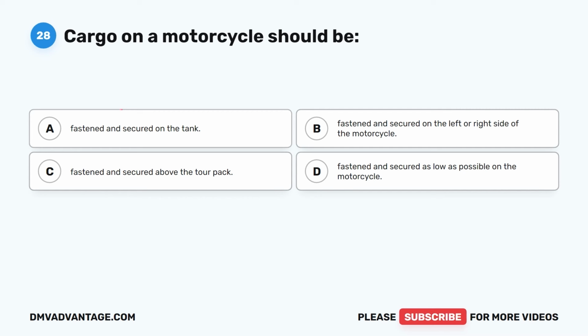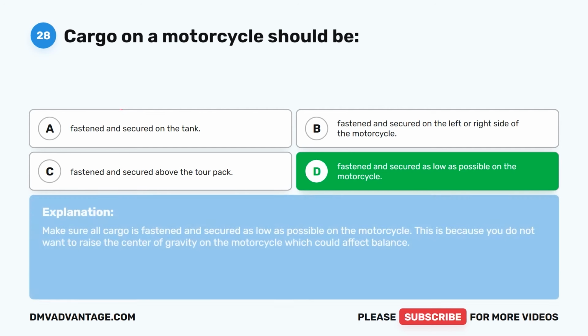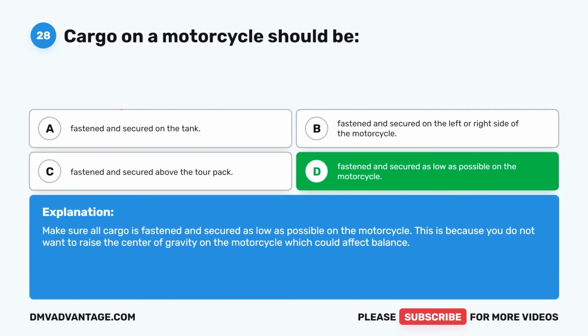Question 28. Cargo on a motorcycle should be A. Fastened and secured on the tank. B. Fastened and secured on the left or right side of the motorcycle. C. Fastened and secured above the tour pack. D. Fastened and secured as low as possible on the motorcycle. The correct answer is D. Make sure all cargo is fastened and secured as low as possible on the motorcycle. This is because you do not want to raise the center of gravity on the motorcycle, which could affect balance.